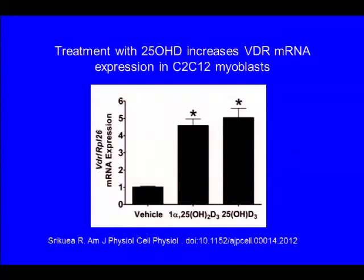A figure from that latter paper is shown here, where treatment with 1,25-hydroxy-D, treatment with 25-hydroxy-D, increases vitamin D receptor mRNA expression in these myoblasts. Note the bar on the right, in which the treatment with the 25D as well as 1,25 causes this. This suggests the presence of 1-alpha hydroxylase production in the myocyte. It's the first time I've seen this. This is a very exciting finding.